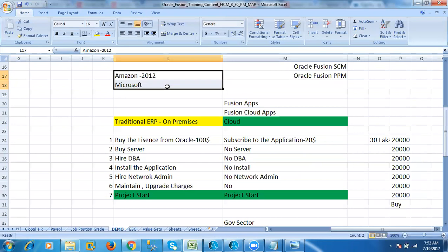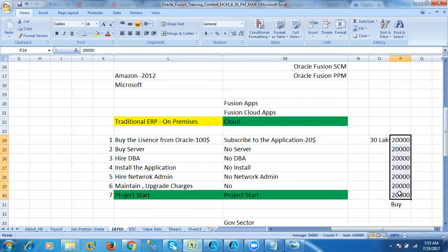Let's say I got a project today. I want to buy a high-end server which takes around 20 to 30 lakhs. Instead of investing that money, I can pay this amount to Amazon or Microsoft and utilize their servers, and I can complete my project. If something goes wrong, don't worry, I don't need to worry about losing this much money. If everything is going fine, every month or yearly I'll pay the money to the cloud and utilize the applications. So that's what the cloud is, another system.